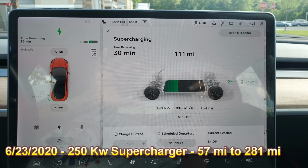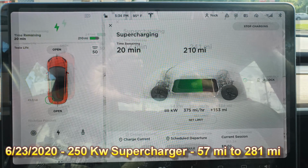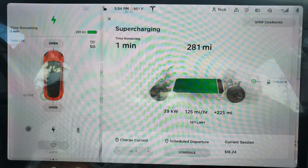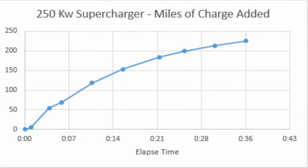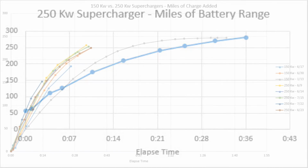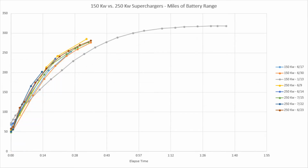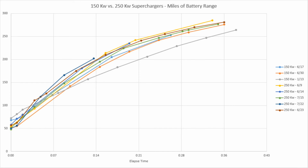Here's the last 250 kilowatt supercharger that I went to. Went from 57 miles of range to 281 miles of range. Here are the results of this supercharger and the graphs. This supercharger turned out, when we compare it to the others, to be very similar. It is the dark red, probably one of the lower 250s. If we get rid of the big charge entry, that gray one, you can see a little bit more separation of the 250s versus the 150s in these charts.